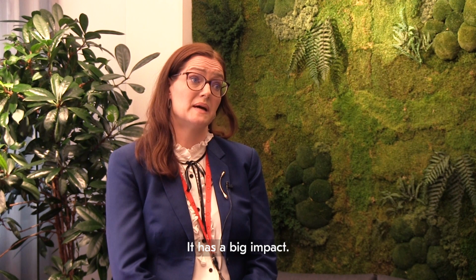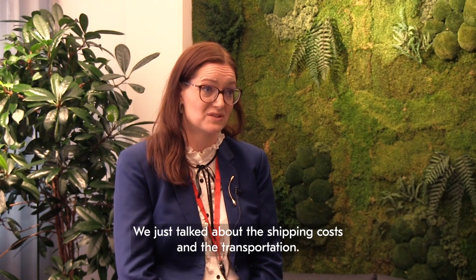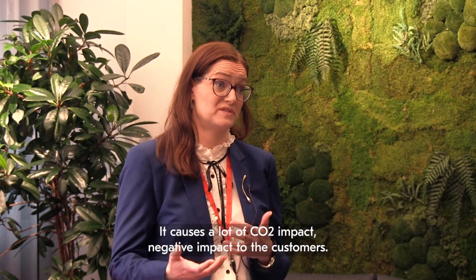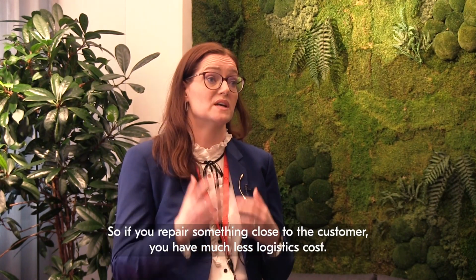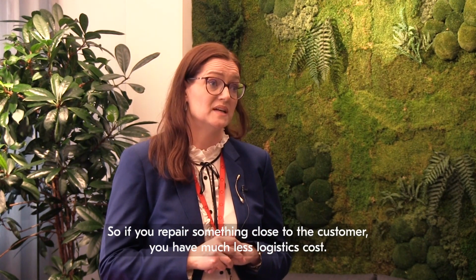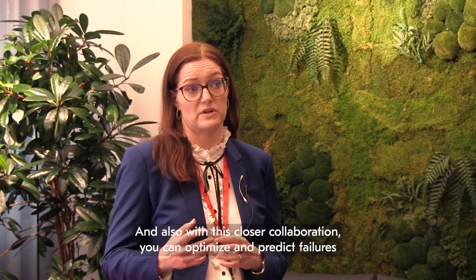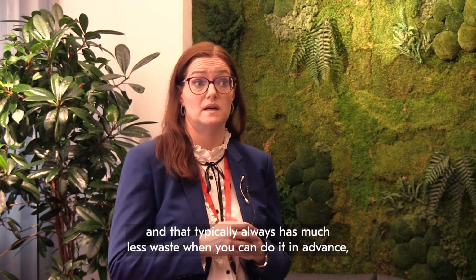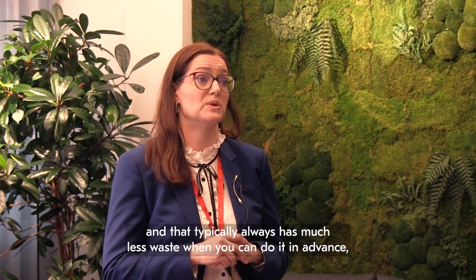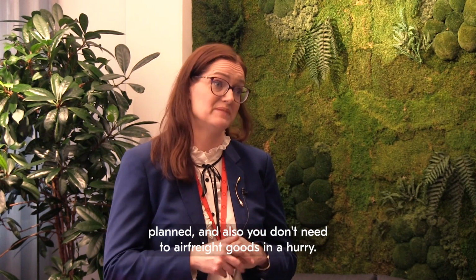It has a big impact. We just talked about the shipping costs and the transportation. It causes a lot of CO2 impact, negative impact to the customers. So if you repair something close to the customer, you have much less logistics cost. And also with this closer collaboration, you can optimize and predict failures. And that typically always has much less waste when you can do it in advance, planned, and also you don't need to air freight goods in a hurry.